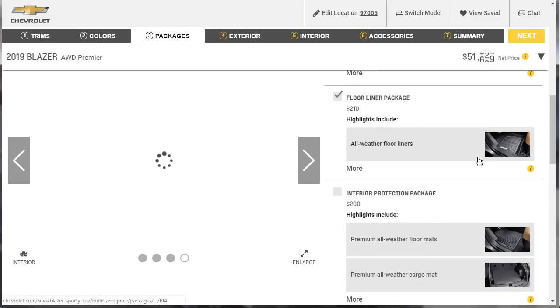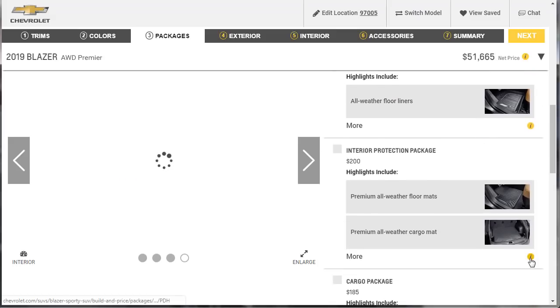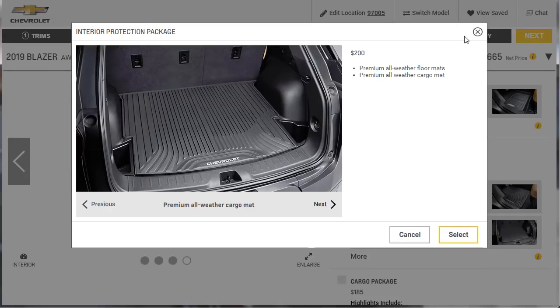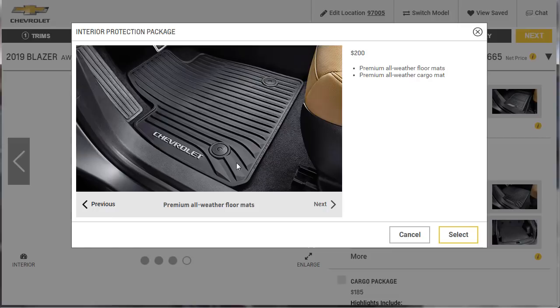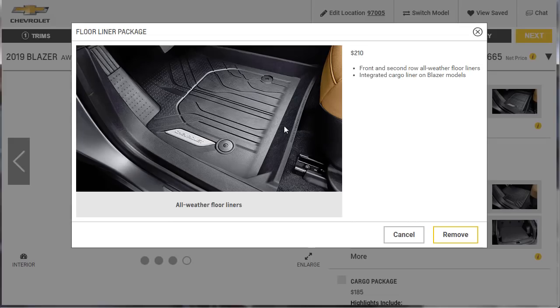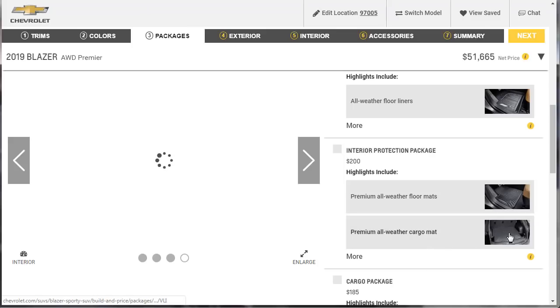Now, what's this interior protection? Oh, the difference is it gives you all of that plus this liner for $200. What's the difference, though? The other ones looked nicer, though, didn't they? Did it look nicer? Yeah, they're higher on the wall there. So we'll a la carte that cargo mat in the back. We can surely a la carte that cargo mat, so we'll do that.